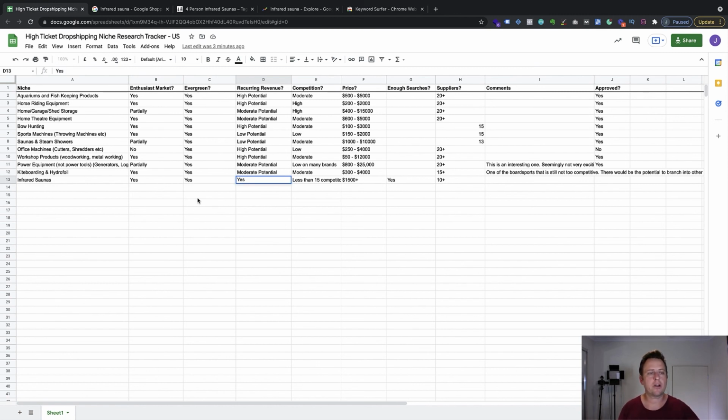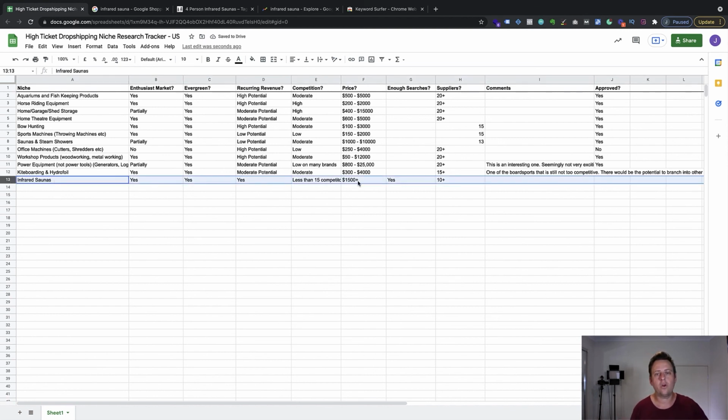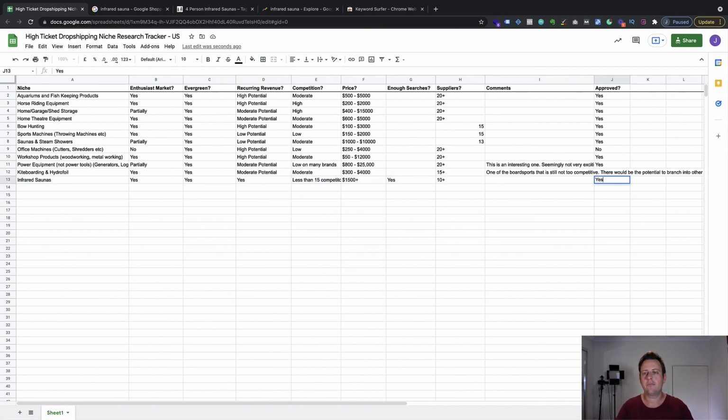So if I look at my criteria for infrared saunas here, I can see that I've ticked all of my criteria, and I would say that yes, this is a valid, profitable, and approved product category to sell via a high ticket dropshipping business. Okay, so there you have it. You now know how to find profitable high ticket products to dropship online. You can literally go out and do this exercise for yourself today and start building a business tomorrow.